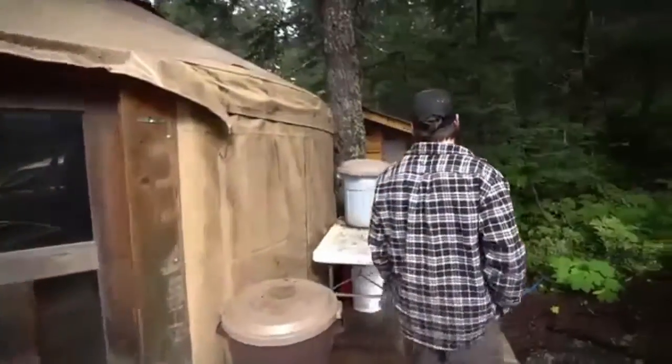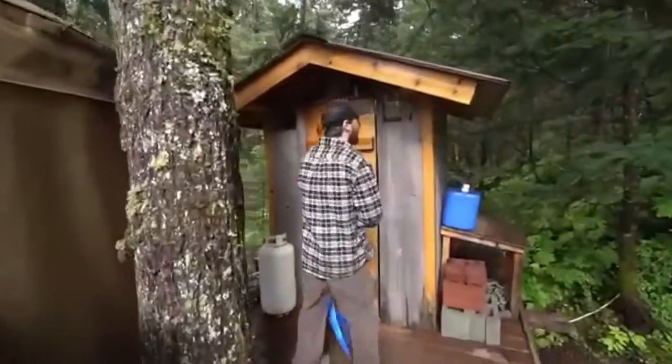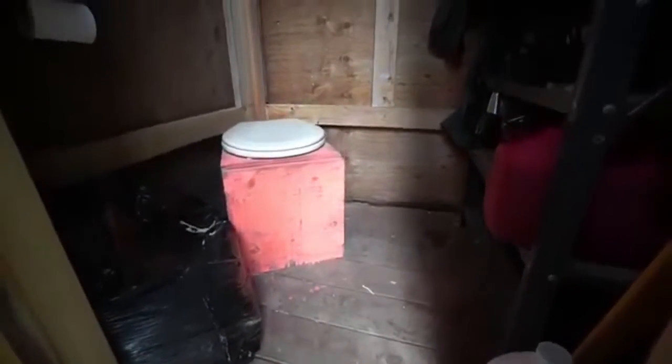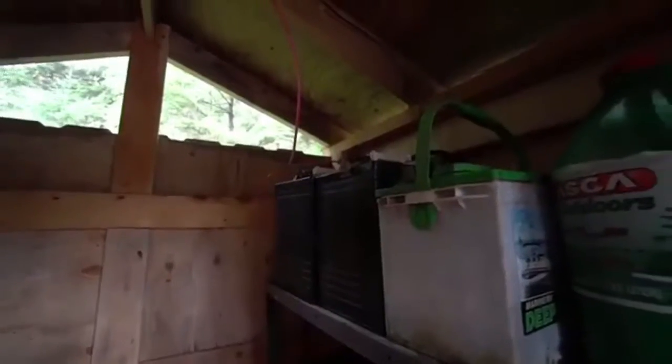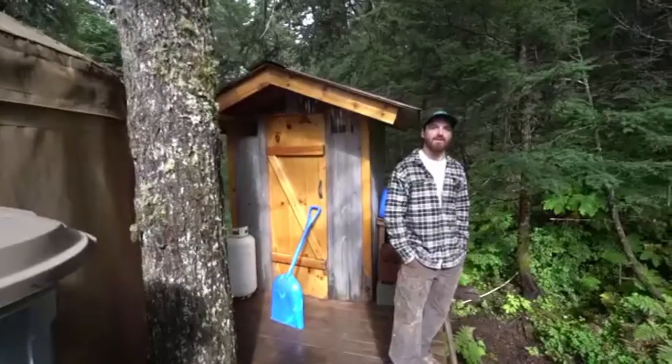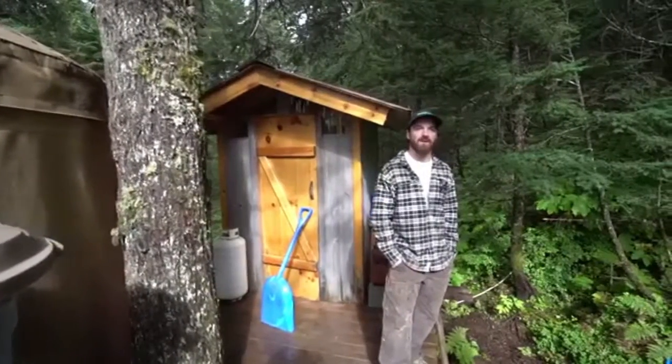And back here is the outhouse. It's not very fancy. It's just a miniature composting toilet with sawdust. I've got a large composting bin that I'll have set up back over there. Normally I take it to my neighbor's composting bin. They don't use it for vegetables or anything. It's more for a lawn garden, kind of like, don't take it to the dump.